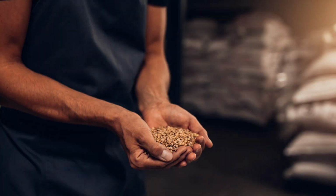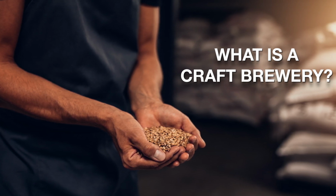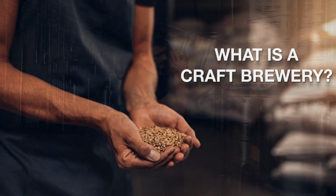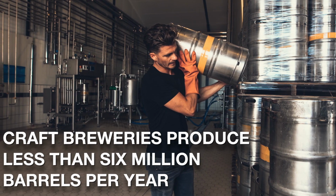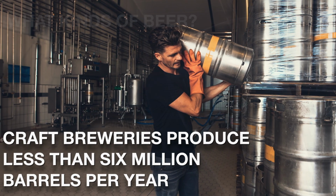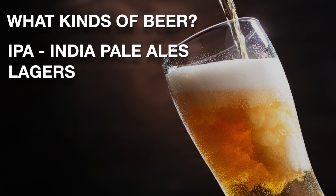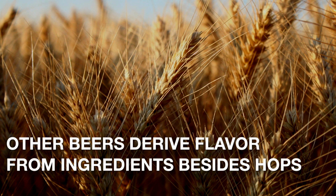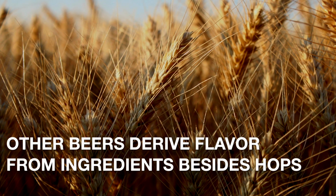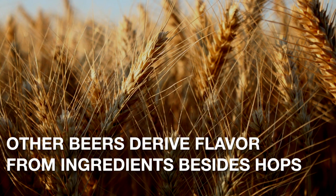So what defines a craft beer brewer? The Brewers Association defines a craft brewery as small, independent, and traditional. By small, the association means less than 6 million barrels of annual production, which equates to about 3% of the U.S. beer market. These craft beer flavors and styles include IPAs, lagers, pale ales, amber ales, seasonal beers, and fruit beers, plus a broad category of other, which derive flavor from ingredients besides the hops, like wheat beers, sorghum beers, and stouts that include flavors from oatmeal, chocolate, or coffee.